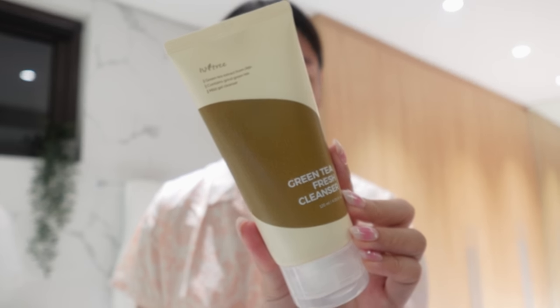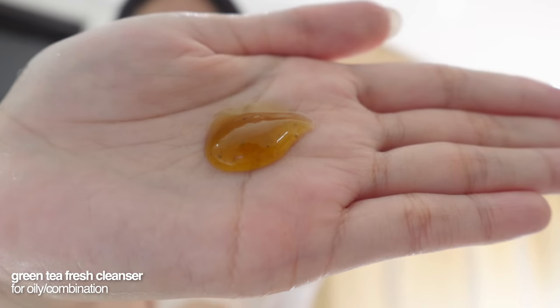For our cleanser, we are gonna be using this green tea fresh cleanser. Guys, this is recommended for oily or combination type of skin. Ako, I have an oily skin, so this cleanser is perfect for me. Ang pinaka nagustuhan ko sa product na to is that it glides smoothly on my skin kasi gel-based formula yung cleanser niya. So, I'm gonna apply it na. Wait, I'll just wet my face. And so, let's apply. Ganyan yung itsura niya. Ayan, nakikita niyo ba? It glides smoothly on my skin.